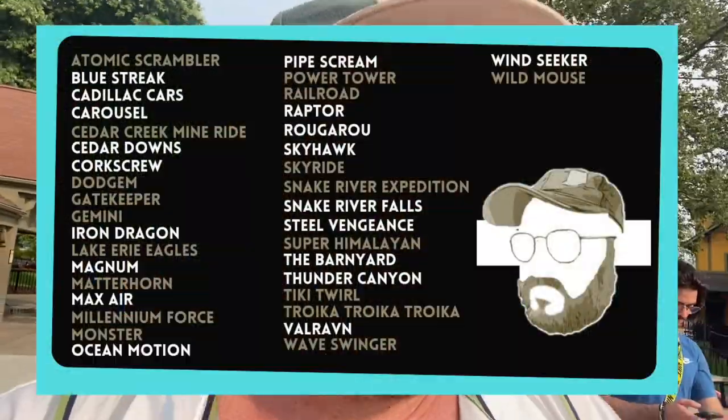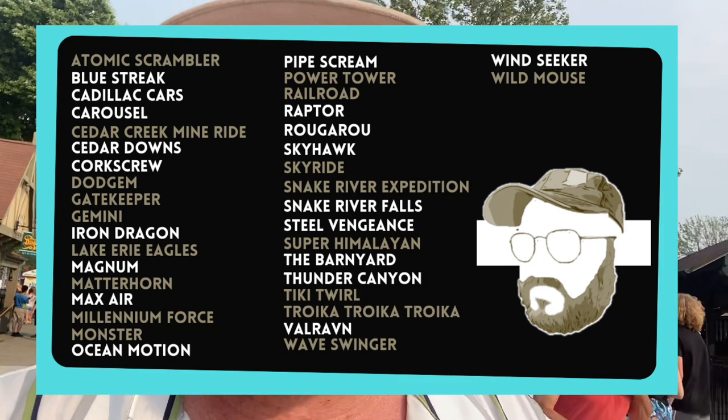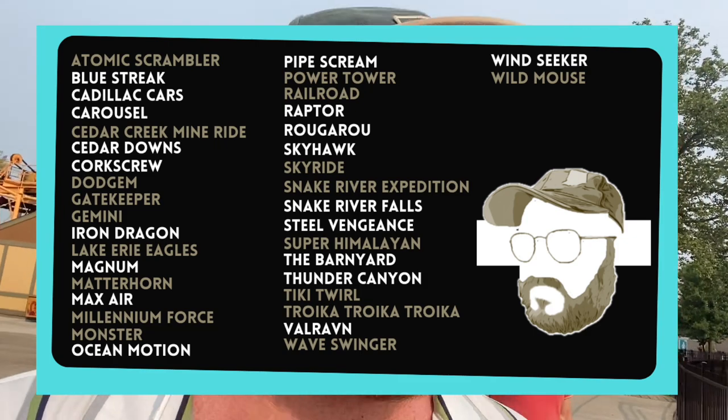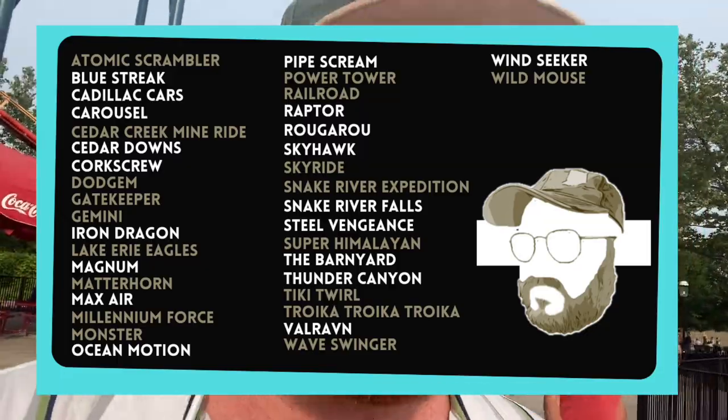We do still have Millennium Force that needs to be done, and we have Maverick that needs to be done before we go see Come See About Me at 8:30, or at least those can be done. We still have Wild Mouse and all of the stuff on the boardwalk also to do, and I'm kind of saving those for the last because I know we can hit those for early park entry tomorrow. So anyway, let's just keep going and see what happens.